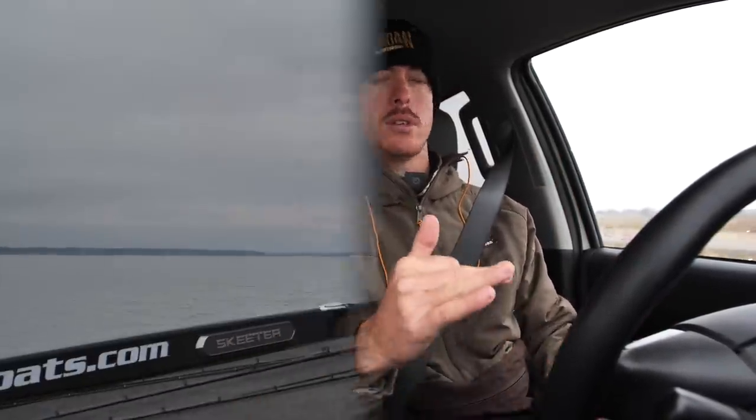So we're going to go try to capitalize on that, and I'm going to a completely different lake. Because of the rain, it's going to make the water a little bit more muddy. So I'm driving a little bit farther to go to some clear water, which I think is always helpful when it is cold.